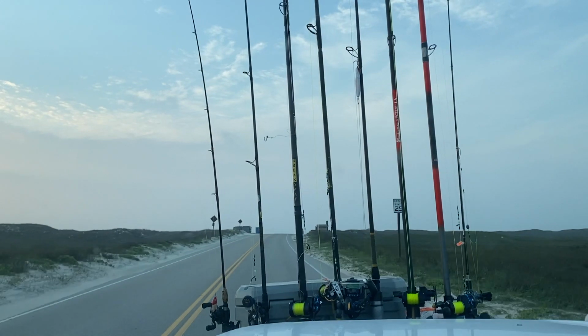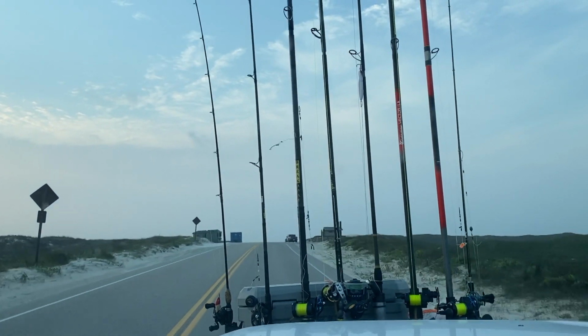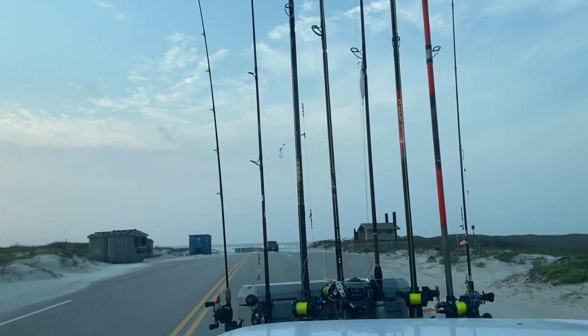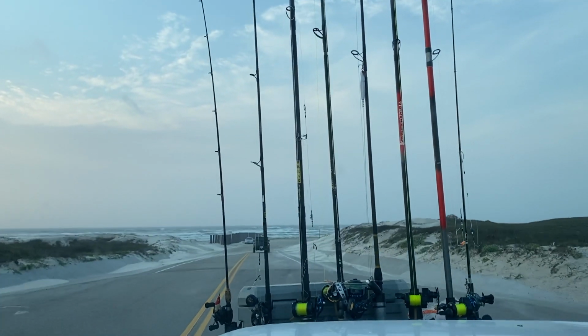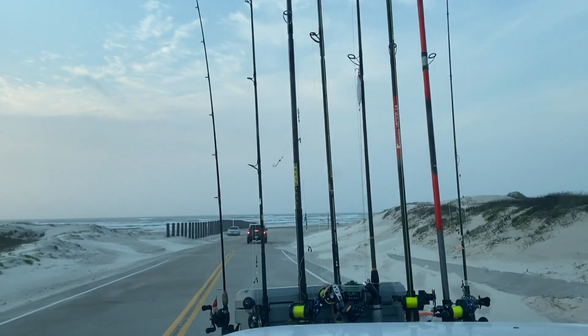Brenda and I are going to head south down the National Seashore. We don't expect much, there's a pretty strong wind already blowing about 15-20 miles an hour, but we thought we'd go for a drive, see what's going on. As we were going for a drive, of course we had to take our rods with us. So let's have a see on what's going on.